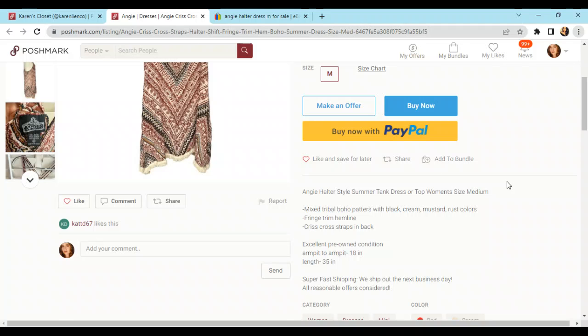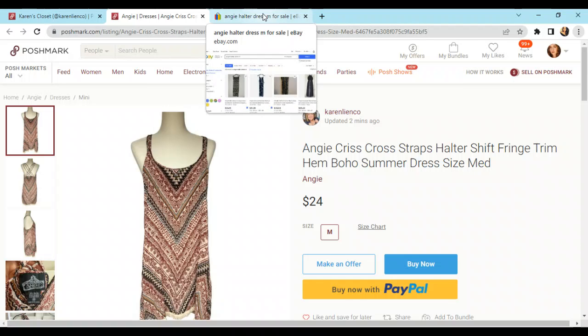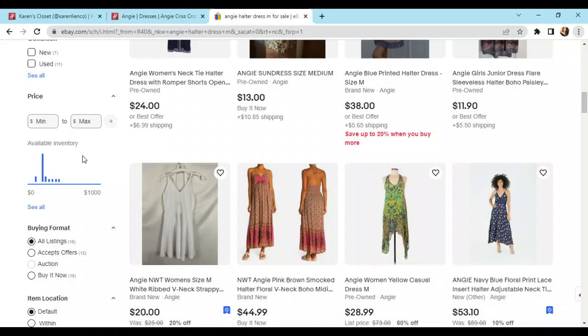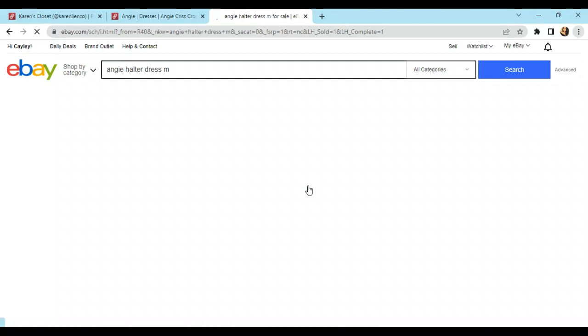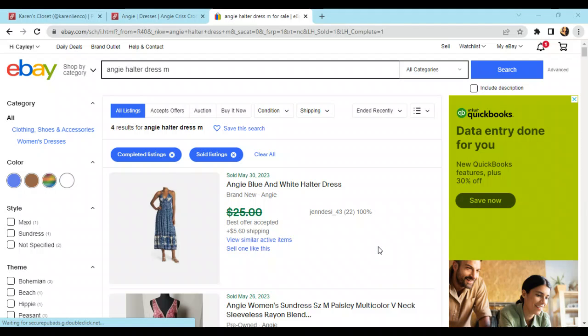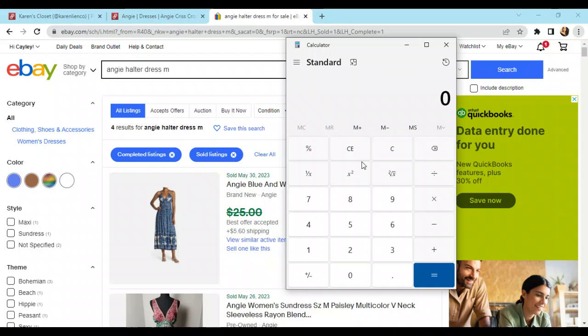So for an example, you have this Angie dress, you've got it listed for $24. I went and searched this on eBay and I typed in Angie halter dress medium. We've got 18 available results. We're going to go to sold. And now we have 4 sold results. So 4 out of 18. I'd have to do the math on that. Four out of 18 gives you exactly a 22% sell-through rate within 90 days.